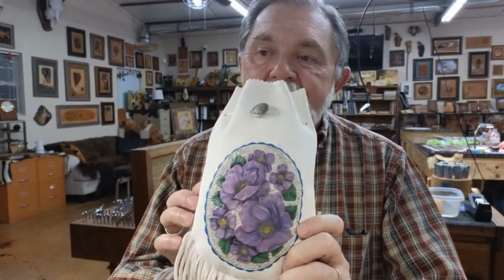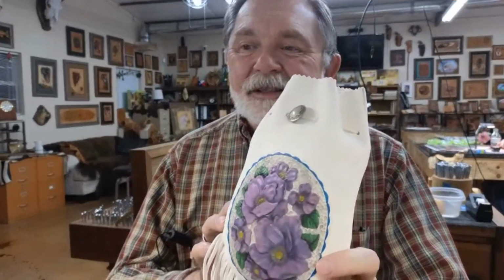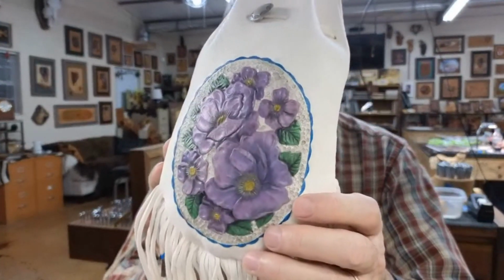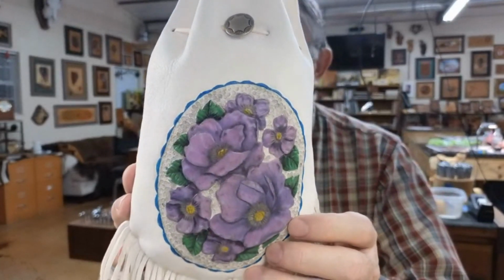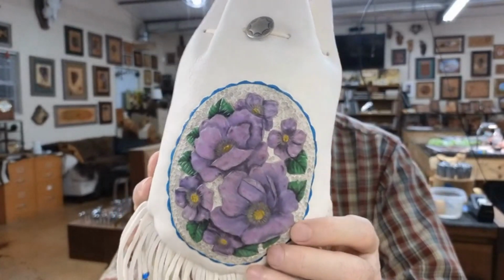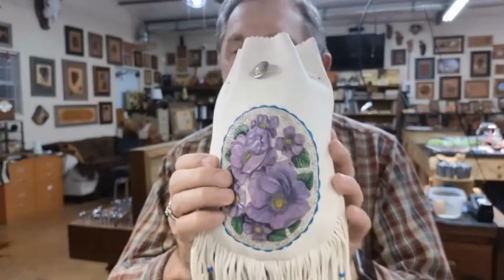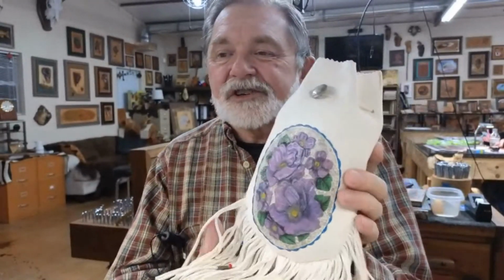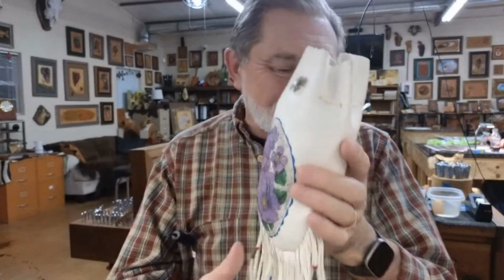Maybe the magic of the internet will allow us to figure out who created that. I've never seen anything else like it. Tooling on chrome tan leather. Come on, that's unheard of. Where do they do that? Well, look at that, and it's magnificent. And that is obviously the really neat coloration there as well. I would love to know how they did that. Well, it'll probably cost you a trip somewhere.